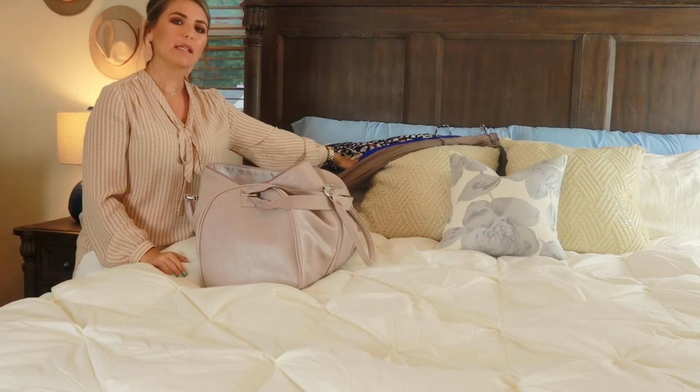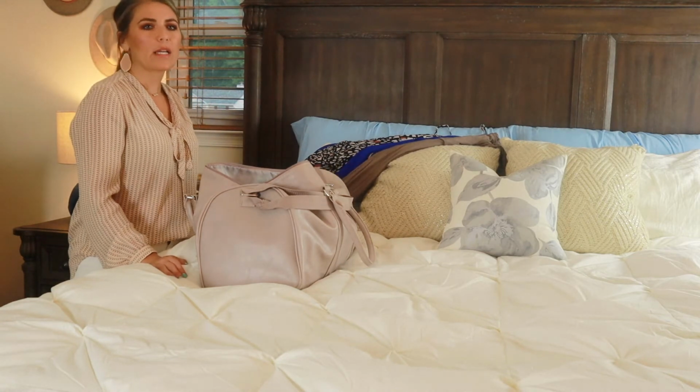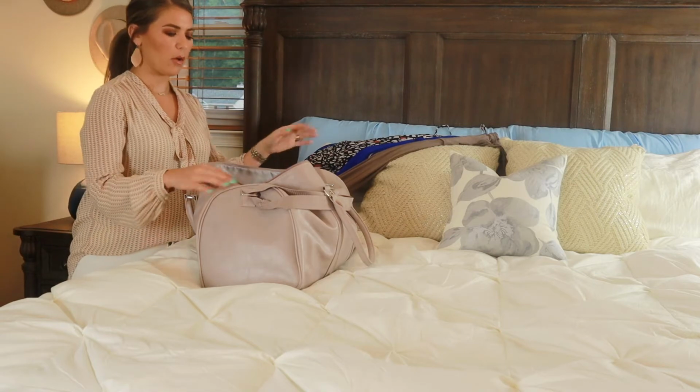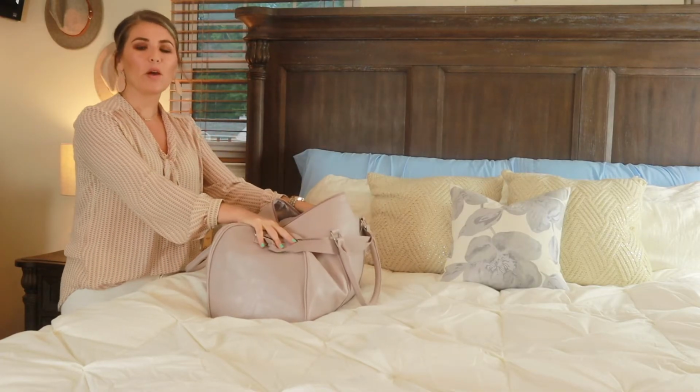And then my dresses, I will hang those up in my car on the way down because I really don't want them to be wrinkled. But it's not very much space, so it's not gonna be a big deal. All right, so that is it. That is everything in my weekend bag.